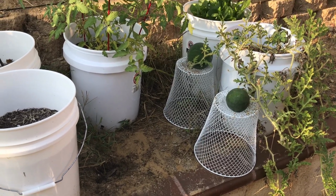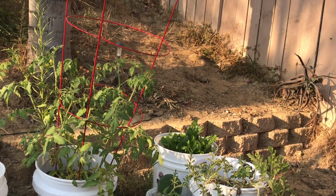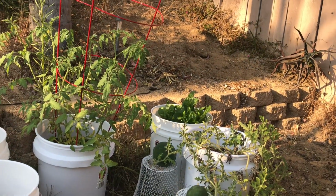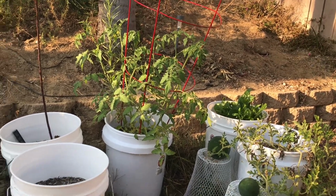And then right behind that, if you can see back there in the corner, is more Malabar spinach. Those sprouted really quickly once the weather got warm. I just stuck some seeds in that pot, I think about 4 seeds, and they sprouted really quickly.